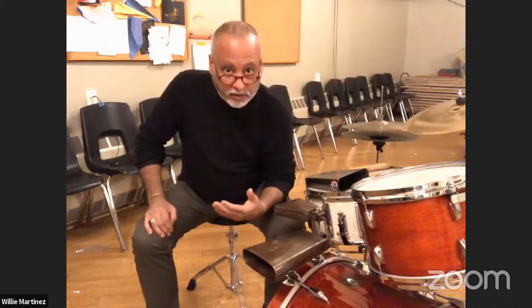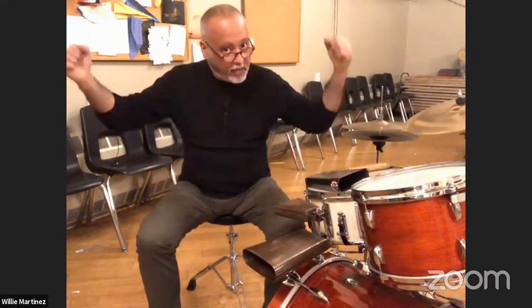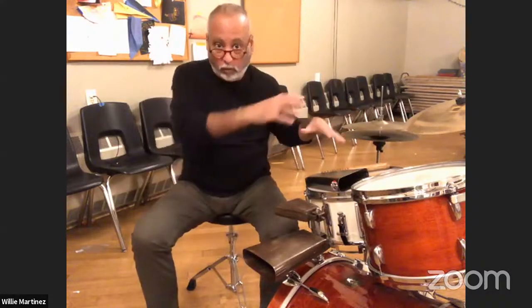In a marching band situation, you'd have a bass drummer, a snare drummer, tom drummers, cymbal players, triangle players, and cowbell players, all kinds of different instrumentalists working together to create a groove. And the beauty of the drum set is that you alone by yourself can create all of these sounds together, working together in a polyrhythmic way. Polyrhythmic means many rhythms working together.